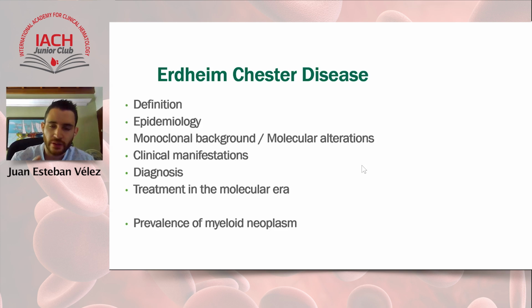So the next part of the talk, I'm going to talk a little bit about this disease: the definition, the epidemiology, the monoclonal background and molecular alterations, the clinical manifestations, the diagnosis, the treatment in this molecular era, and the prevalence of myeloid neoplasm in Erdheim-Chester disease, because we found these variants in the NGS, and also because of the myeloproliferative disease that he had before.